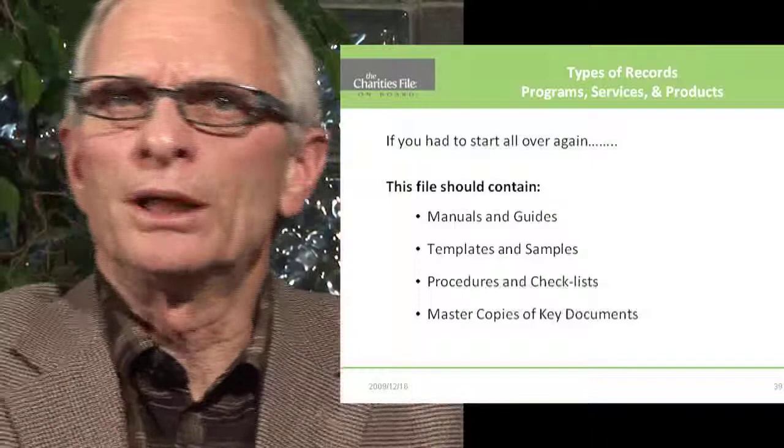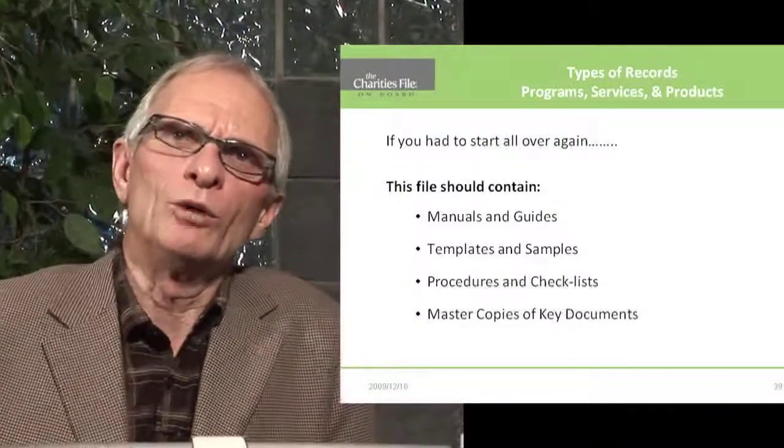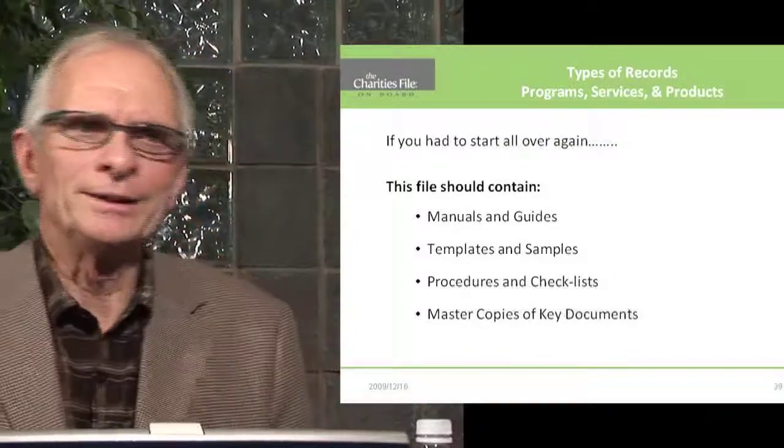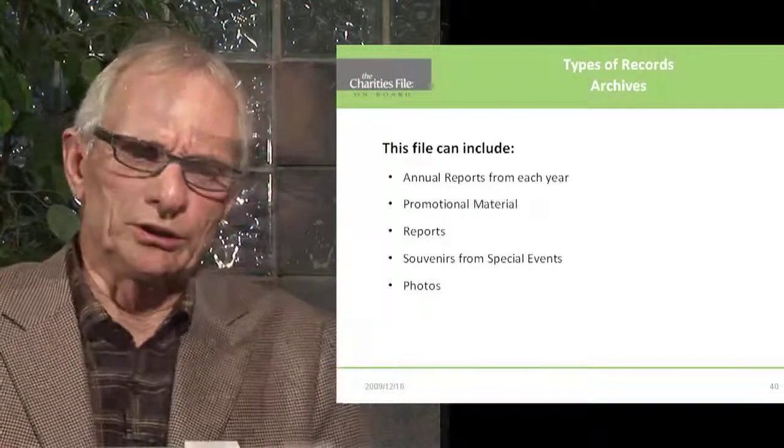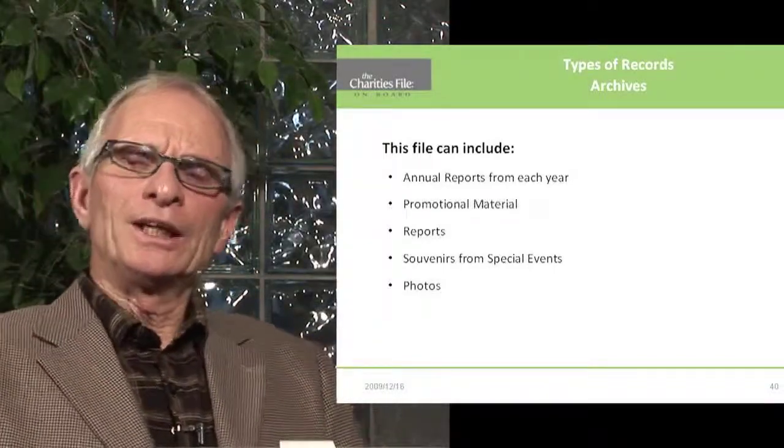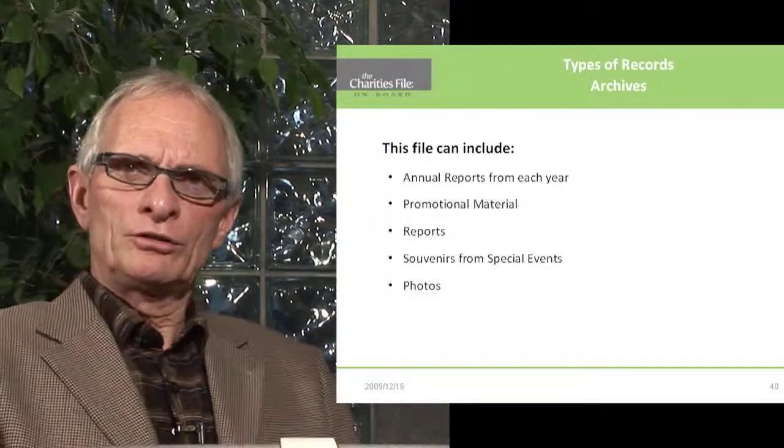Any manuals or programs, templates, procedures. We know that the voluntary sector by its nature has a fair amount of turnover. And so, for example, if you're looking at new personnel coming in, then making sure that all of the procedures that are relevant to your organization are clearly identified, so that if you had to start all over again, then you've got this framework around which the charity operates, accessible to staff. And then archives. These are things like annual reports, promotional materials, souvenirs, photos. Again, a lot of these can be used for marketing materials for your charity.